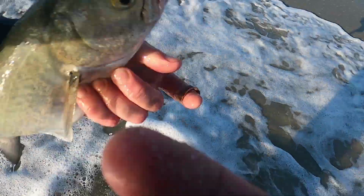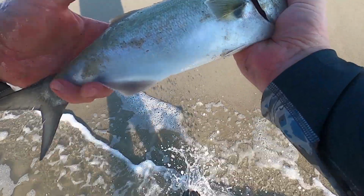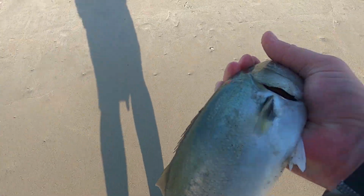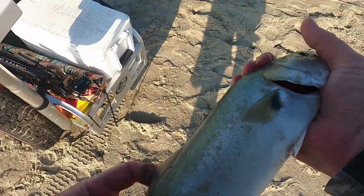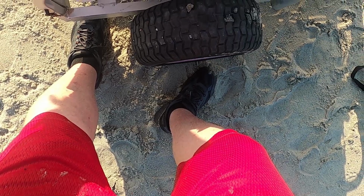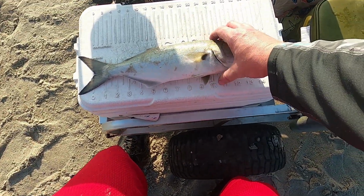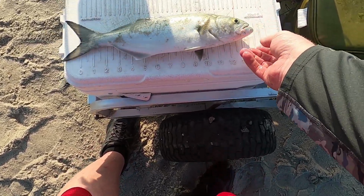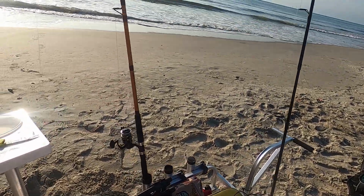Look at the size of that sucker. Is that a bluefish or a blue runner? I don't know. But that's 15 inches total. 14 to the fork. So we are definitely going to bleed and keep this.